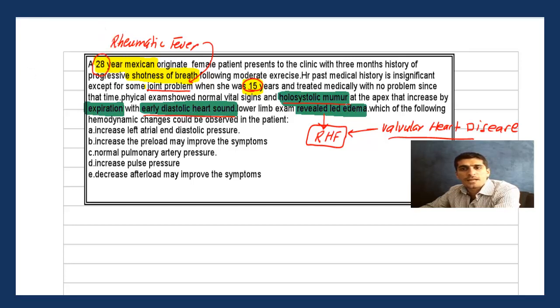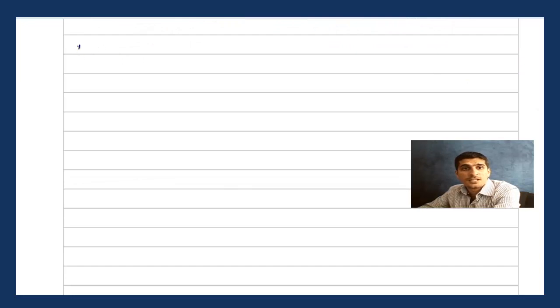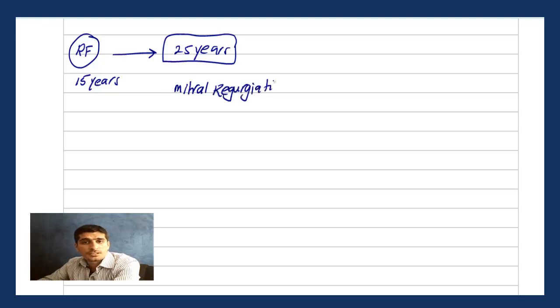Now, what I need to tell you is that it's a holosystolic murmur and the patient has a history of rheumatic fever. So basically he's talking about mitral regurgitation. So guys, if there is rheumatic fever in the past, and the patient now comes to you at 25 years, so here you have around 10 years, your diagnosis will be mitral regurgitation. The same patient, if the age, let's say, is around 35 to 40 years, in this case I don't think it's wise to choose mitral regurgitation. Here your answer will be mitral stenosis.